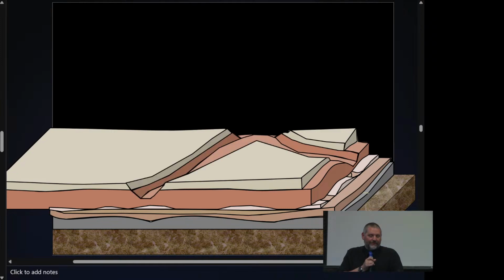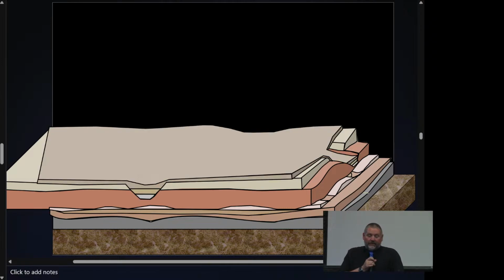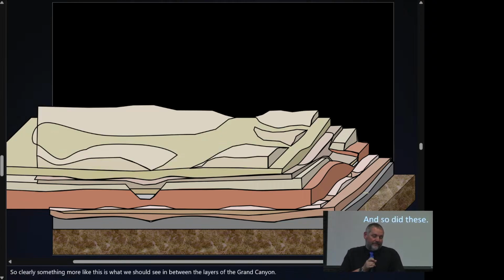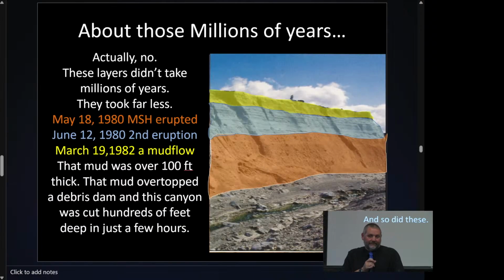About those millions of years. All those layers took millions of years to be slowly laid down one by one. You still buying it? So did these. Okay, now I'm lying. Actually, those layers didn't take millions of years. It took a couple of years, not a couple of million.